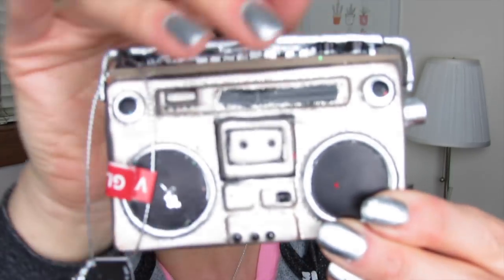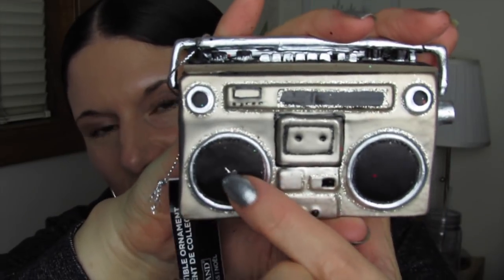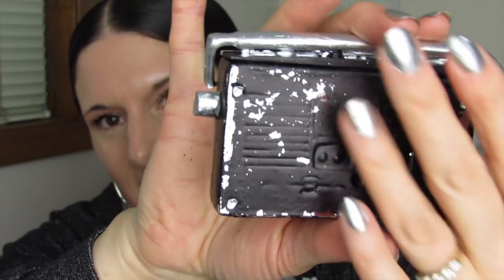Oh my gosh, this one is so cute. I'm getting some stuff on my hands though. Looks like there's a little scratch right here on this little boom box. This was $9.99. It is so cute. It's really losing its paint on the back though, and some of it has scratched off here. See that, you guys? It's kind of coming off on my hands. But still, it is so cute.